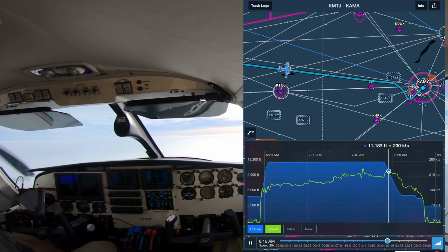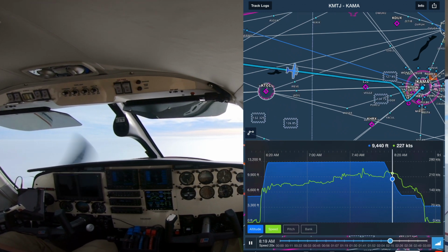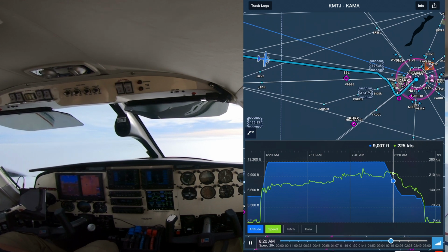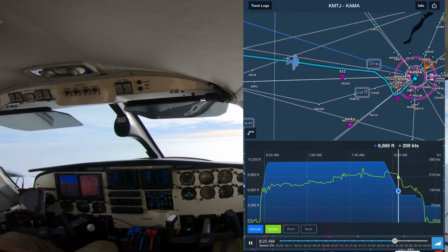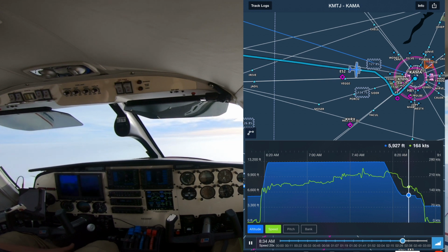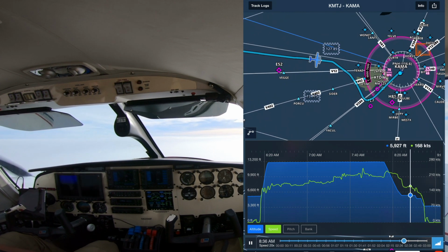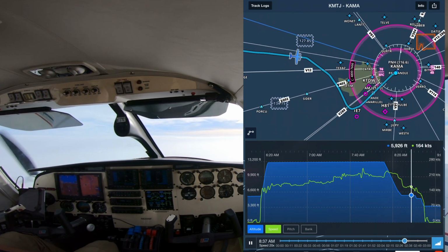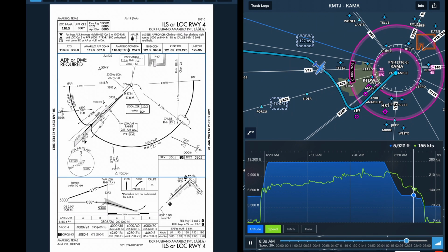We just picked up ATIS as we started our descent, and we realize that weather is below minimums. So we've analyzed and looked at alternate airports, and there's an airport to the north that is going to be VFR, but we're going to go ahead and try to give it a go and see if we can get into the airport here. They're reporting for the ILS localizer runway 4.